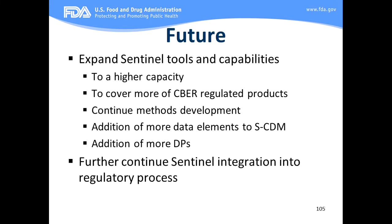What we are thinking about the future of Sentinel for CBER products is to expand Sentinel tools and capabilities to a higher capacity to cover more of CBER-regulated products. We will continue our methods development and also addition of more data elements to the common data model that are specifically appropriate for CBER-regulated products, continue addition of more data partners, and also use of electronic health records to the extent that we can. And we will further continue Sentinel integration into our regulatory process.